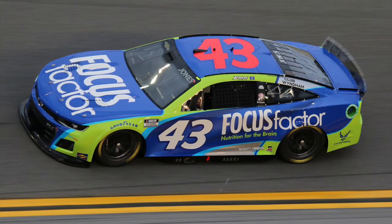Next, we have Erik Jones's Focus Factor paint scheme. I like the color scheme on this. I like the blue and I think that's lime green. I think it's lime green, and then you have the light blue separating the dark blue from the light green. I like the colors. 7 out of 10.